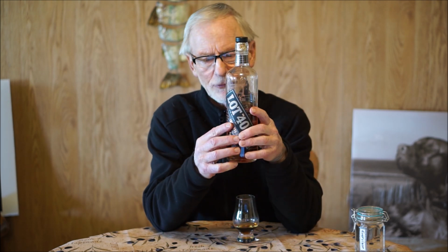Part of the reason that Dr. Livermore went to 48 ABV is to pull more out of these two casks that are going to be married together. Now, these were number 2 charred and number 4. Now, number 2 is a little milder char than a number 4 char. It's all basically how intense the charring is in the barrel is the number. So they started it off in a number 2. They finish it off in a number 4.